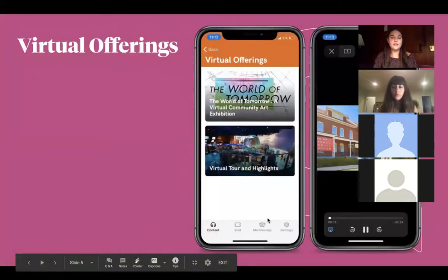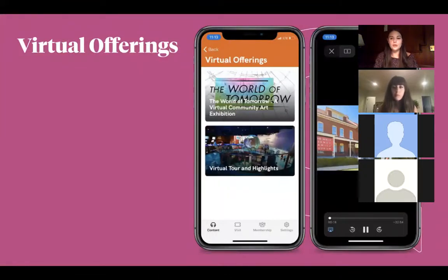So the virtual offerings, like I said, when COVID happened, we were talking to Tracie before everyone came on. They are still unfortunately closed because they're in California. So these virtual offerings were incredibly important. I recommend that everyone uses this app, both on and off site. I look through it all the time, and it is jam-packed with really great information.